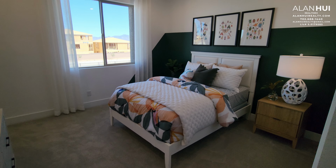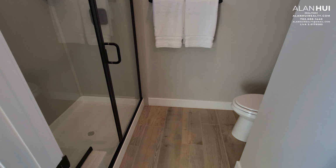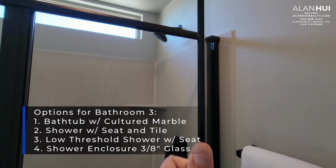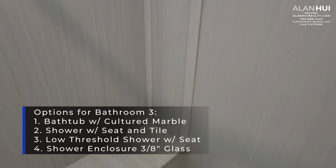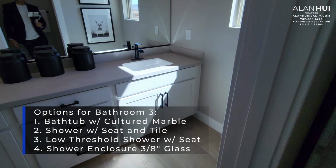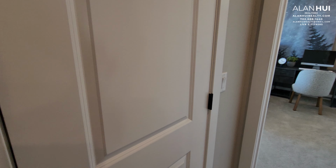Here we have bathroom 2. Bathroom 2 will come with dual sinks. And similar to the other secondary bathrooms, you have options to upgrade the bathtub shower combo with fiberglass to options 1, 2, and 3. In this hallway, we have a linen closet.